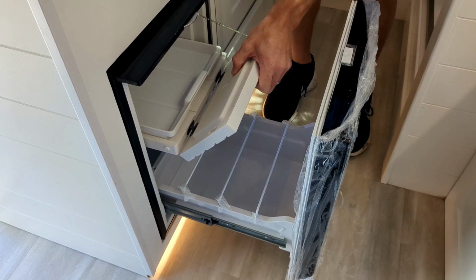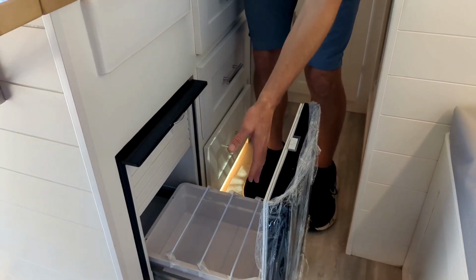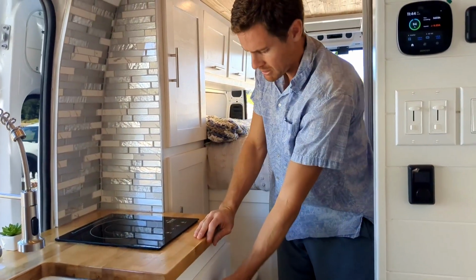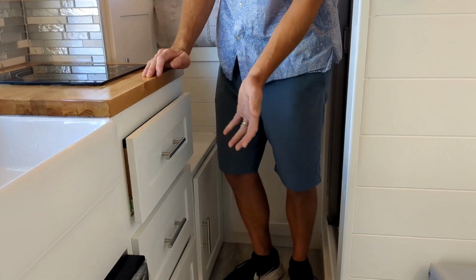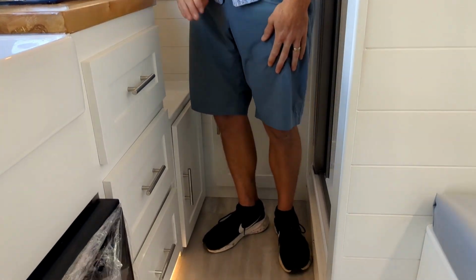The freezer compartment's removable, so you can have the entire fridge be a fridge, a freezer, or a combination of the two as it is right now. You have 3 fully extendable drawers, and they are soft closing, but they have RV latches to keep them closed whenever you're driving.